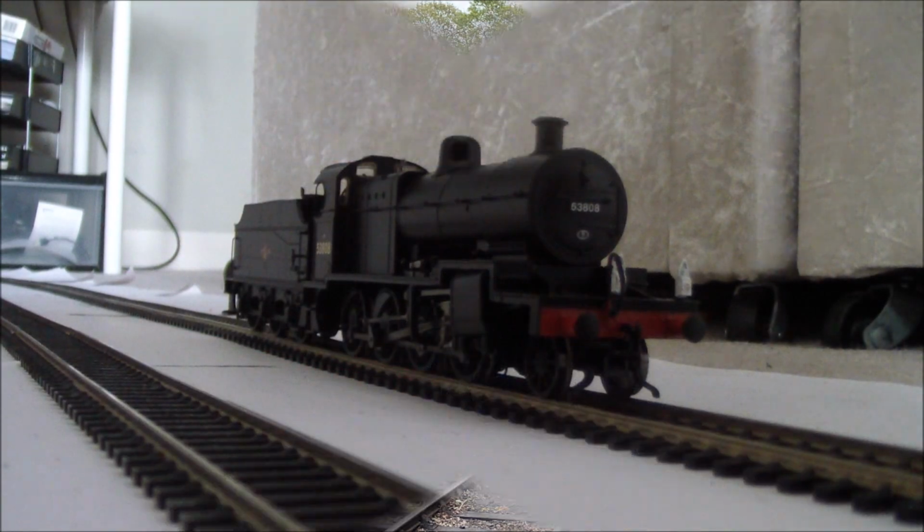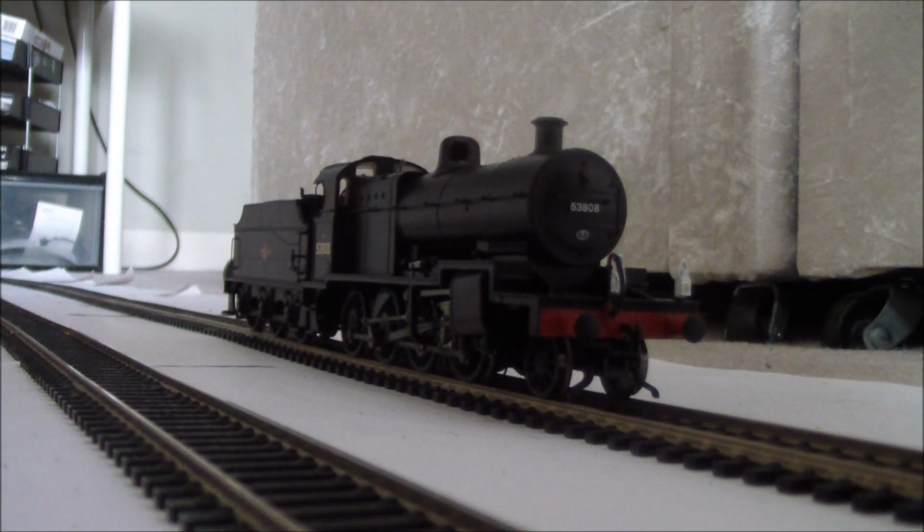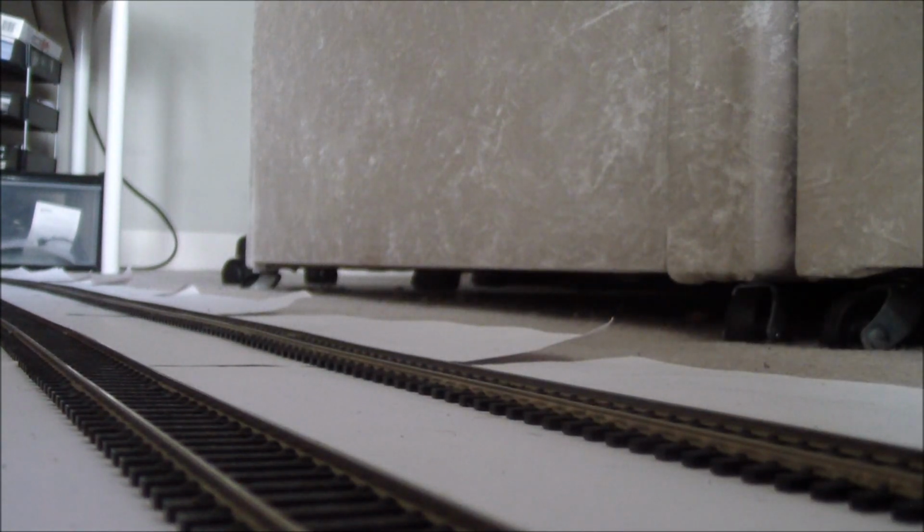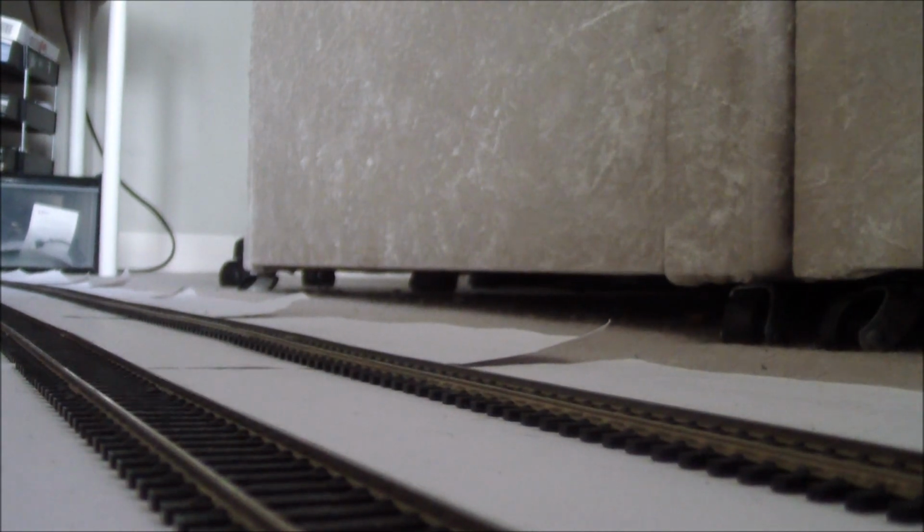So here we have the Bachmann 7F number 53808 on the track. And what we're going to do is select a number, I think it's this one. Yeah, and watch her go. And off she goes. Beautiful.